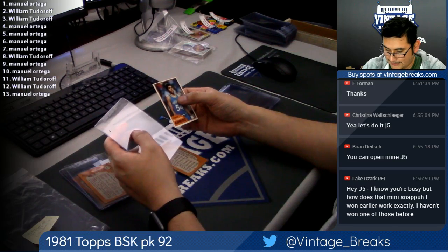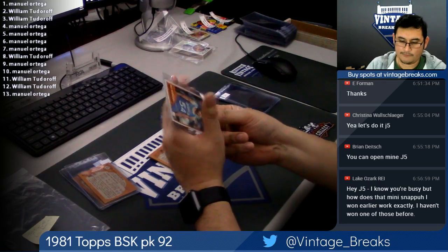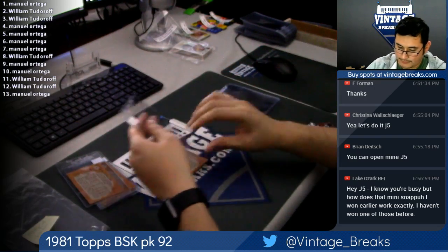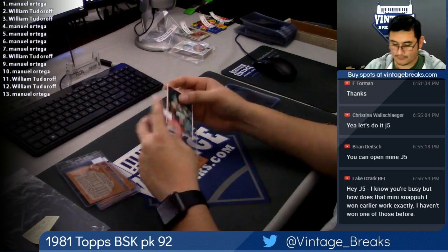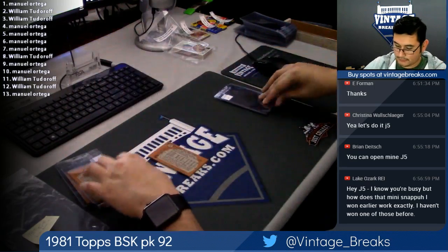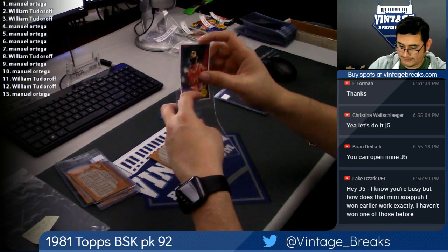Next one, Bill Robinson. Card 5, Junior Bridgman. Card 6, Bobby Wilkerson.